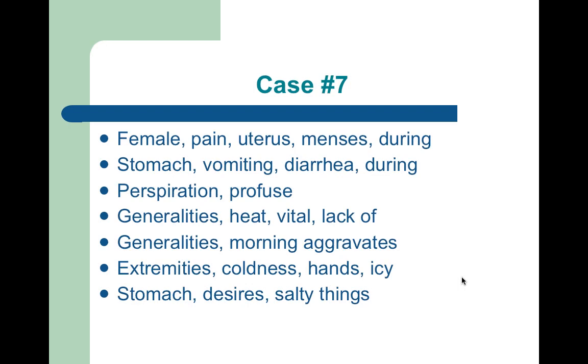If they tell you they like the windows open, they like circulating air, so sometimes it's necessary to go about finding out their temperature in a more roundabout way than asking them, are you hot or cold? Do you prefer warm or cold? So this is an important rubric, generalities, heat, vital, lack of, translates to be chilly. Time of aggravation is also important for remedies. There are certain things in the generalities.